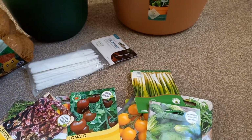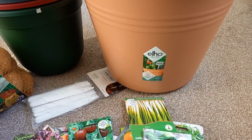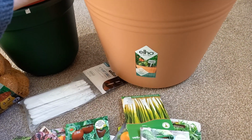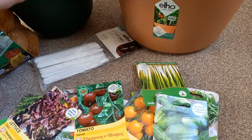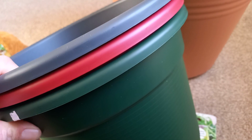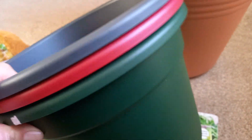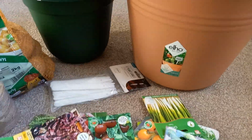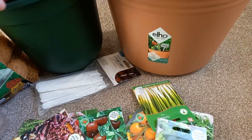that I've bought. I've got some old pots lying around, and I bought these ones, which are 40 centimetres, 35, and these ones as well, different colours. I thought it might help me remember what's planted in them, as well as looking nice in the garden.